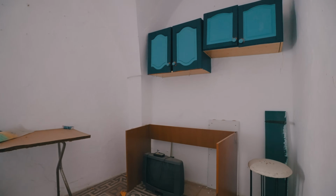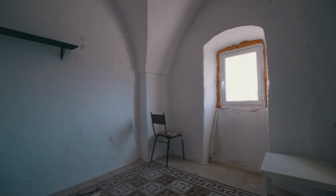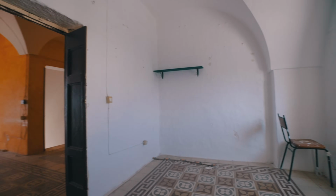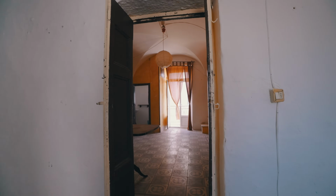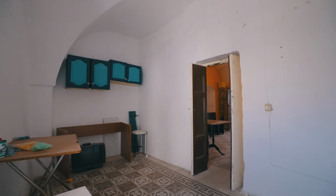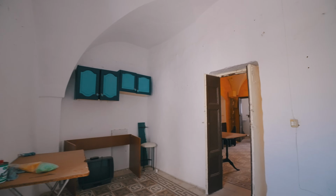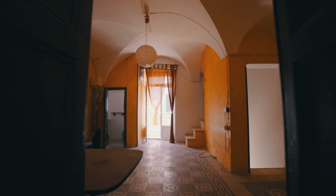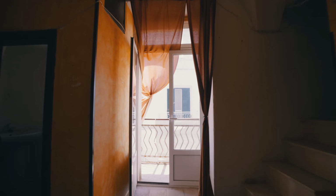Once again, a full renovation has to be carried out on this space, but it does have, once again, the beautiful original floors. You do have the arches. You do have the light coming in from the back. So really, when purchasing this property, you would have to have a vision of what you want it to be. It is in a beautiful location in Cisternino, which is a sought-after town in Puglia as well. And so this could make for a great holiday let.